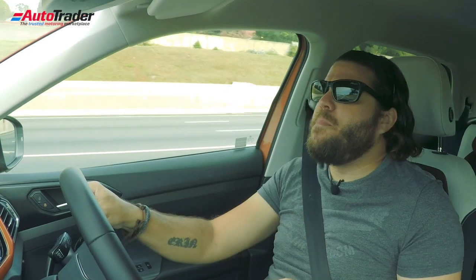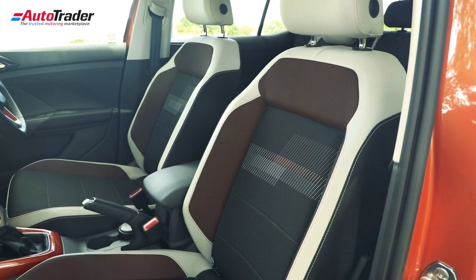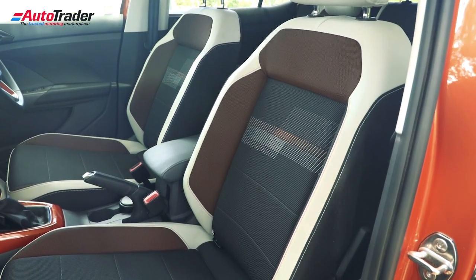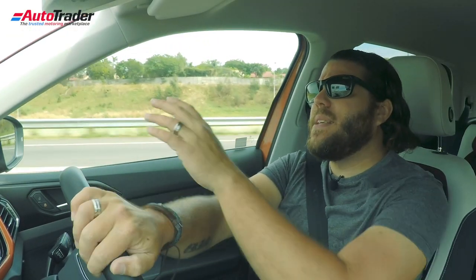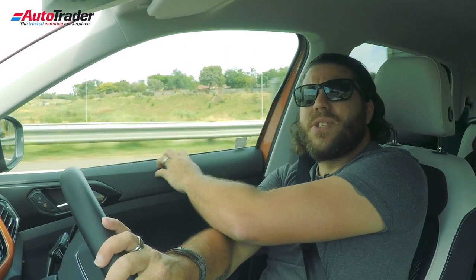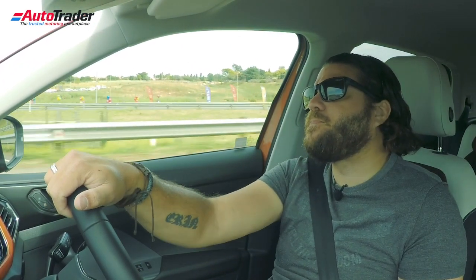When we get to the interior, it's a bit of a mixed bag of materials. You look at the seats, it's lovely plush leather with cloth, some embroidery, multicolored, very, very comfortable as well. And then you get the door cards and the dash, and it's the scratchy plastic, just to remind you that you're still in a Polo.